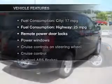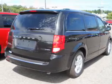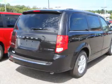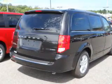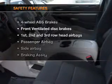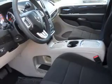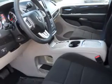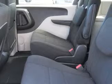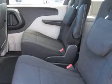Plus, enjoy these notable features that are included in this vehicle: power door locks, power windows, cruise control, an AM/FM stereo with a CD player, a satellite radio, power mirrors, power steering. And for your peace of mind, the following safety equipment is included: front ventilated disc brakes, curtain head airbags, passenger airbag, side airbag, traction control, stability control, low tire pressure warning.